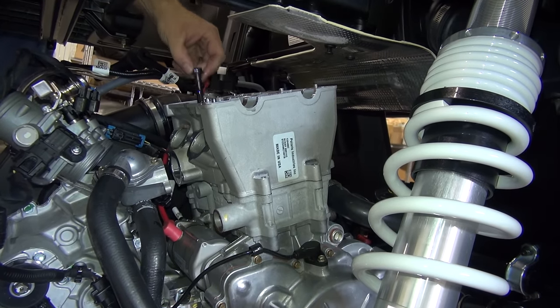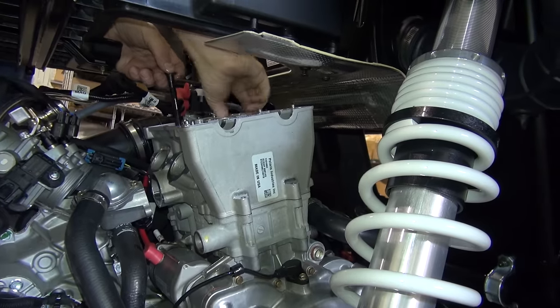Loosen the bolts in the same sequence that we would tighten them in. Okay. So that it stays flat.